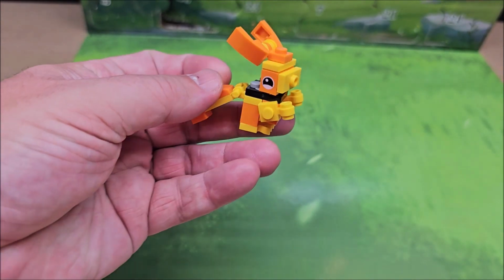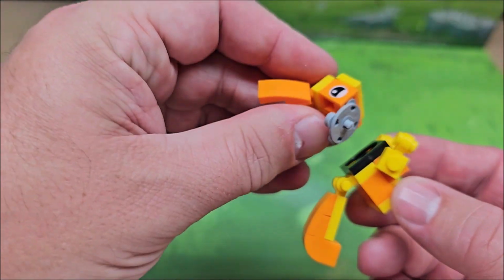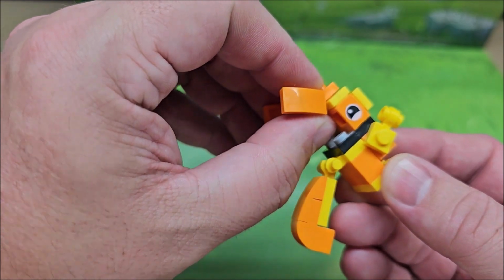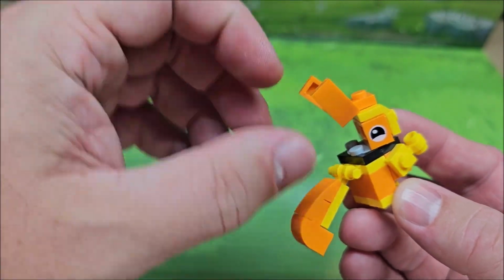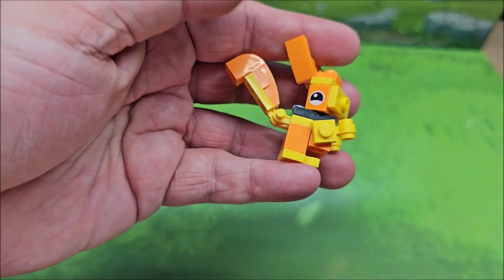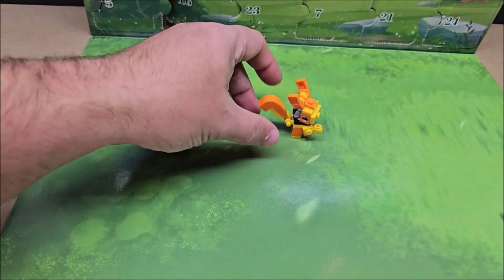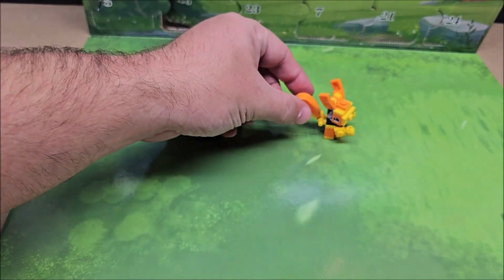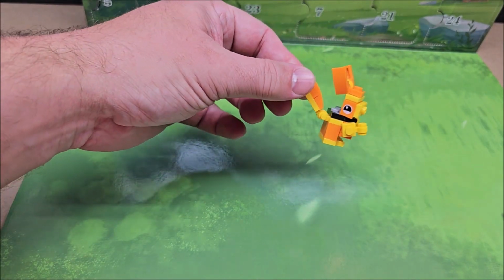Here is a squirrel, definitely functional. The head turns 360 degrees. The little ears can move, and this can move here. They did an okay job of the squirrel. I wish it was brown instead of orange, but it's fine. It stands. It's definitely displayable and playable. So if you don't want to build the bigger sets, some of these are definitely playable and totally displayable.